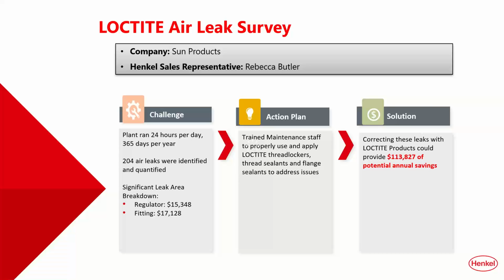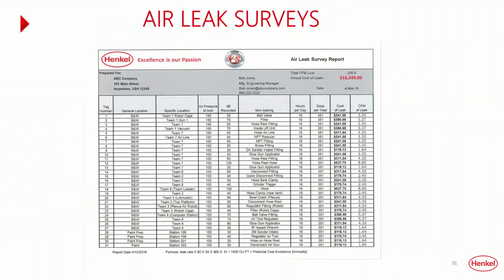And once they corrected those leaks, they were able to provide over $113,000 in potential annual savings, and that will compound each year, right? So, we'll identify those areas. I'll give you an example. Here's an air leak survey example.